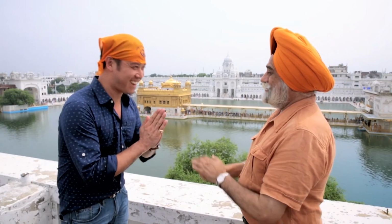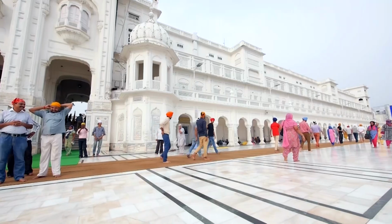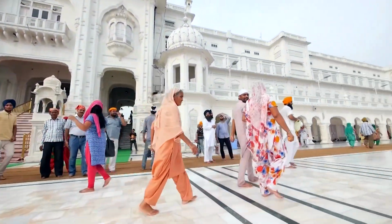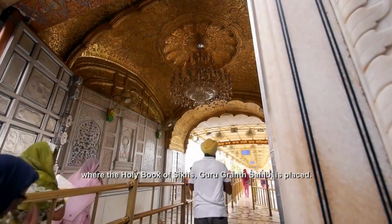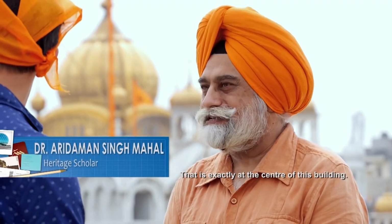I'm meeting Dr. Mahal, a native of Amritsar and an expert in Sikh culture. He will guide me through my first ever visit to a Sikh shrine. So what we have here is a complex of different buildings that make up the entire Golden Temple. What do we have in the middle here? That is the place of worship where the holy book of Sikhs, Guru Granth Sahib, is placed. That is exactly in the center of this building.